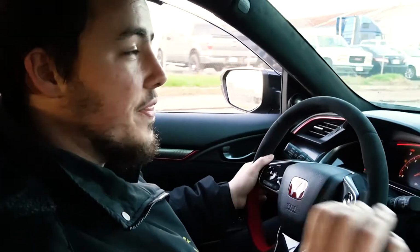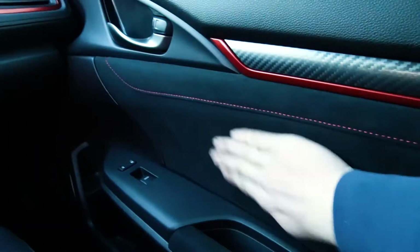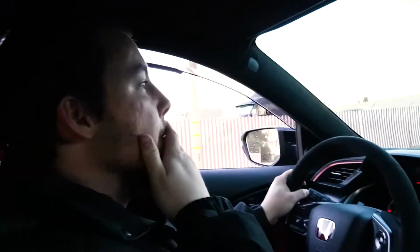All right, all in all though, I really like this car, and I think with the Alcantara, it looks really good. And it matches the steering wheel, matches the door panel Alcantara, matches the seats Alcantara. So all in all, I think this car, if you are on the edge, just buy it. This thing is very, very fun.